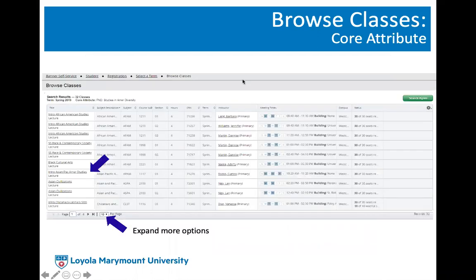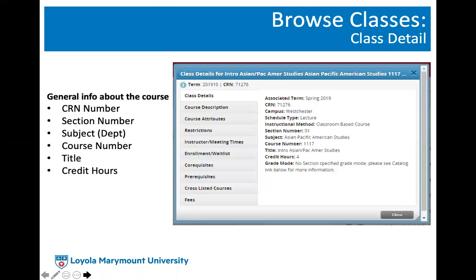And when you do click on a section, you'll see that a list of classes will appear like so. On the bottom here, you can expand more options so that you don't have to keep flipping through the pages. I think it goes up to 50 per page. We always recommend students click on the title of the course and note a few things. The first thing we want you to know is on the class details. You'll want to know what the CRN of the course is.